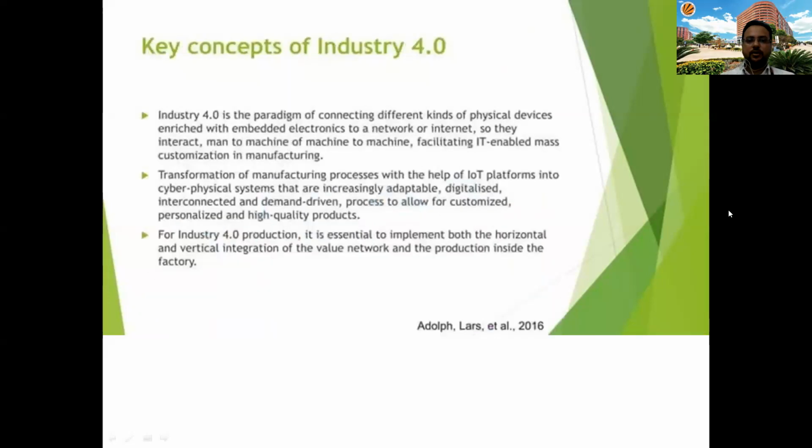Now Industry 5.0 is also in the system. What is the basic terminology when I talk about this system? It connects different kinds of physical systems, embedded electronics, or the internet. So man-machine facilitation and customization of your manufacturing system is an important aspect when working with this industrial system.